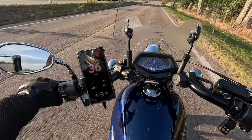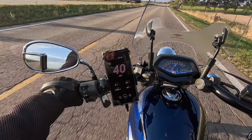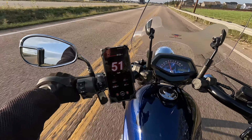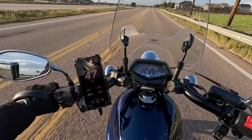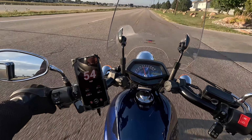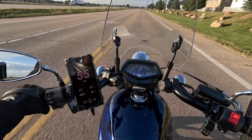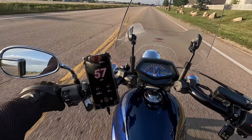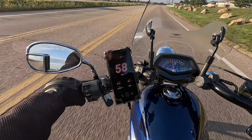Miles an hour, 30 miles an hour, 40, 50, 51, 50. Slight delay on the phone. 54, and I'm doing 54. 57, approaching 60. Oh, okay, so you say the Honda Fury has a speedometer right, but that's one bike out of a million. Let's test another one.